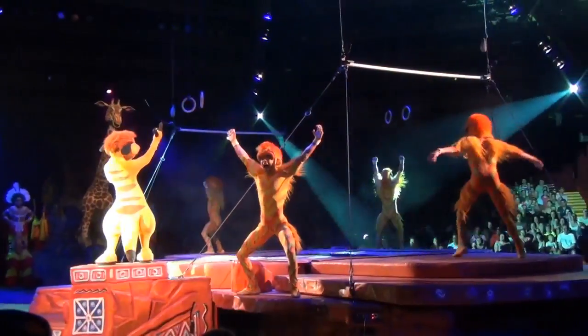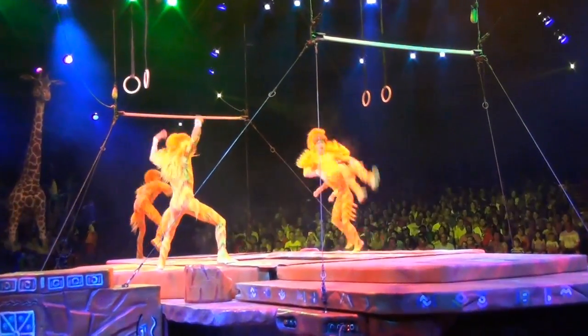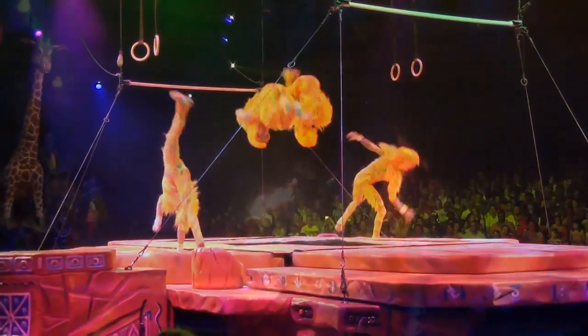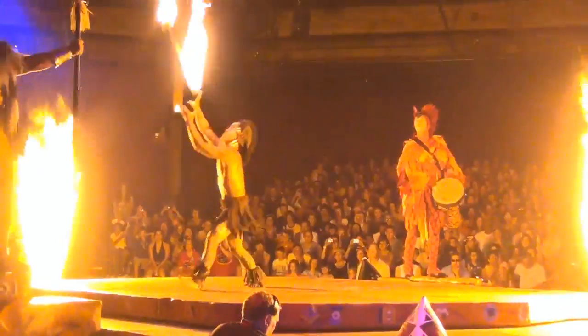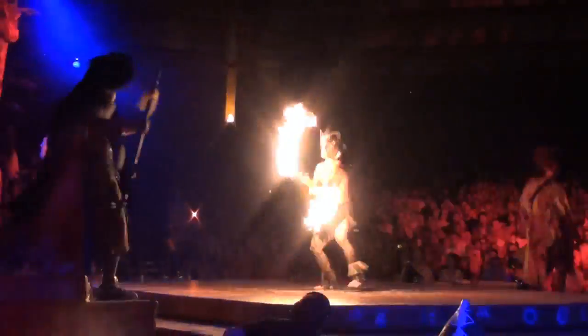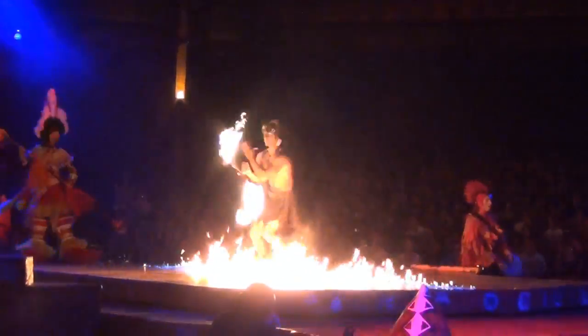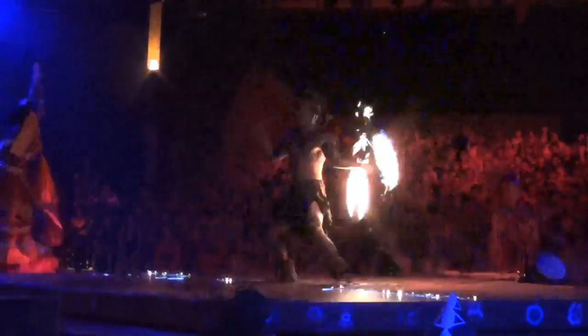Right, and you have Timon here, you have Pumbaa, you have Simba. Obviously, Timon is the only character who's actually running around. And Tumble Monkeys. I love these guys. They are great. Very talented. But my all-time favorite, the hidden gem star of the show, is this guy, the fire juggler. I hate to say it, I don't even remember him. How could you not remember the fire juggler?